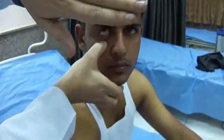Okay, if we see here both sclera are visible, we can detect whether there is yellowish discoloration or not. After that, I'll ask the patient to follow my hand up, and I'll press to see the conjunctiva.